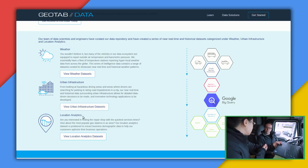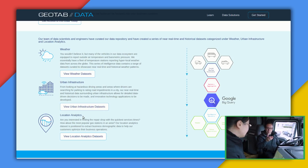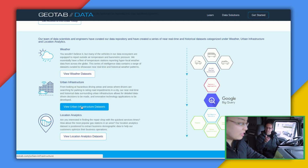Maybe some of the gas stations are exclusively for trucks, others are for passenger cars. So we have those data and can help users locate their proper gas station. And also about the parking lots, you can interestingly say what the circles for parking are. So show me a little more about the urban infrastructure.